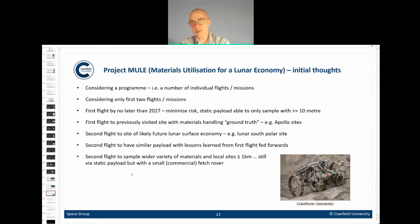What are the initial thoughts coming out of that study so far? First of all, the group has realised, given the context that the payload is generated in, to consider a program. In other words, not a single flight, but a program of flights, a number of individual missions, and to consider initially the first two flights of a program. Remember, we've talked before about the idea of fail fast. So the idea is to have the ability to fly the payload more than once, so we can rapidly learn from the first payload and refine it for the second flight.